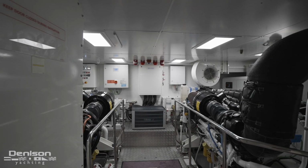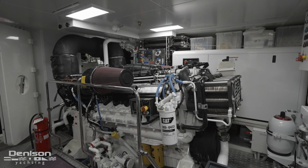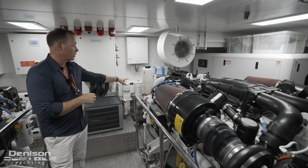The BOTTI has 2 Caterpillar C32 engines. These engines operate at about 1,600 horsepower each. That again brings us to that cruising speed of about 13 knots and a top end of about 16 knots.